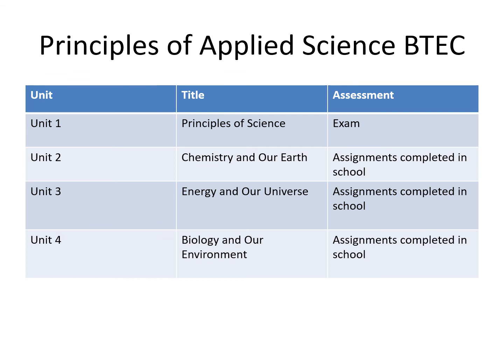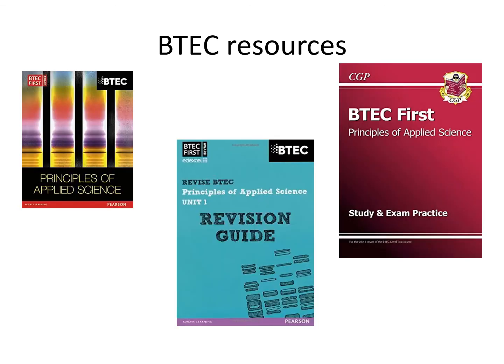Units 2, 3 and 4 are internally assessed. Your teacher would teach you the science that you need, and then there are assignments that you need to complete in school. These assignments are then internally assessed by your teacher, internally verified within the school, and externally verified by external verifiers outside school.